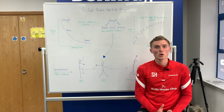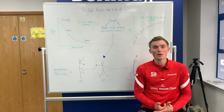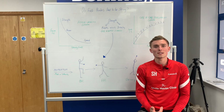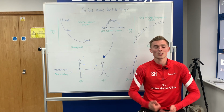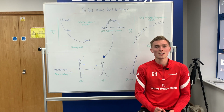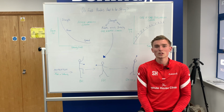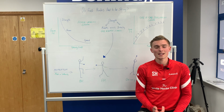A question that I get asked quite a lot is, do fast bowlers need to be strong? Now I understand why I get asked this question, because as a fast bowler, your goal is to deliver the ball as quickly as possible. And if you're really strong, then you're going to have really big muscles and be really bulky, which is going to weigh you down and slow you down, right? No, not quite. I understand why you might think this, but that's a bit of a myth.